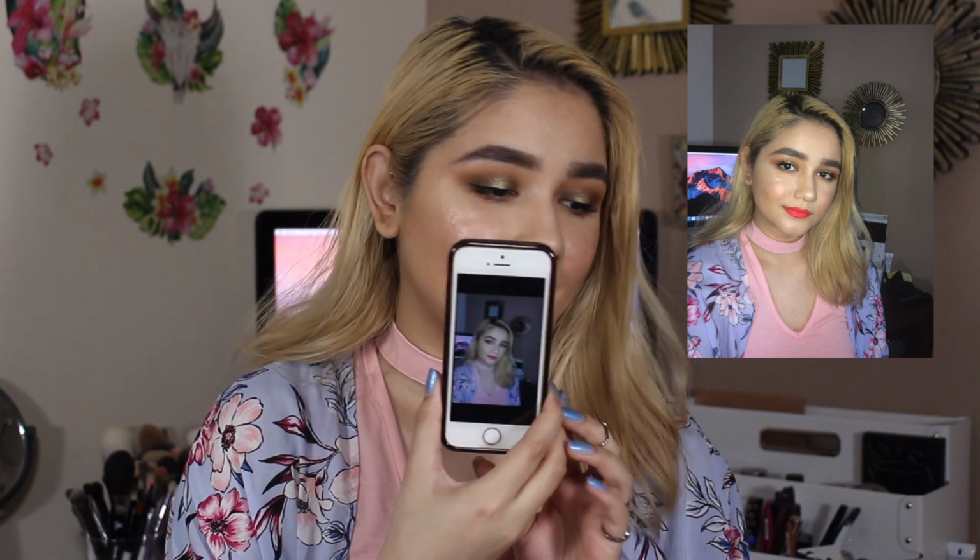Okay, it's a little blurry, but I'll insert it right here. There is no flashback on my face. That's pretty good. Although I did not bake, I didn't just slather powder everywhere because I don't do that. The foundation itself doesn't have flashback. The powders, no flashback either.